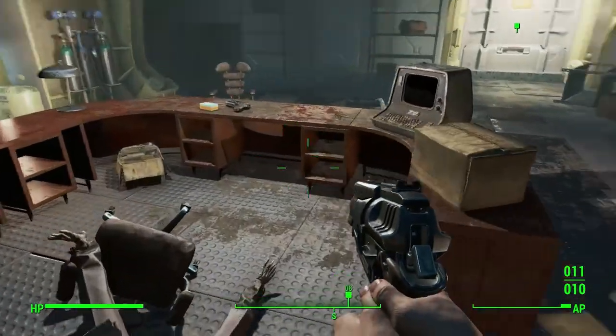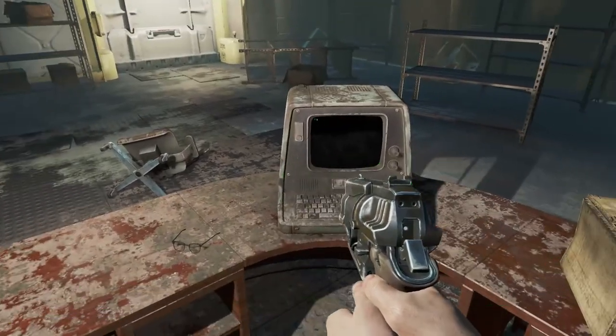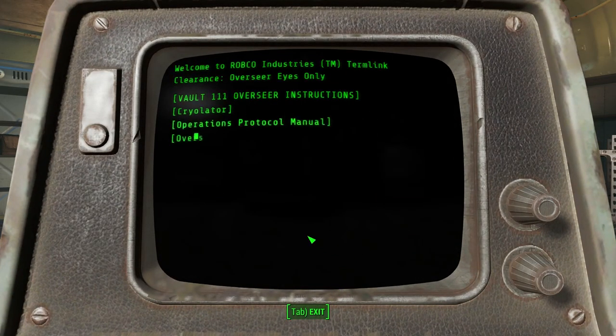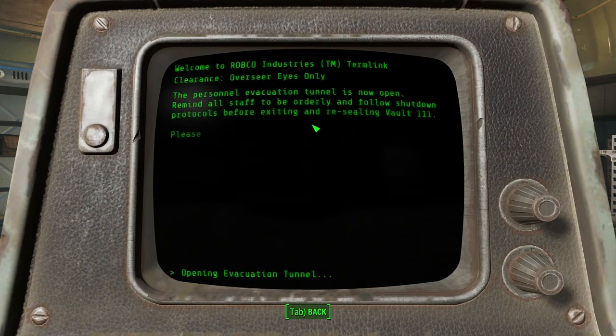Okay, right. So let's go to. Oh. Okay. Overseer's Tunnel. What terminal are we in?